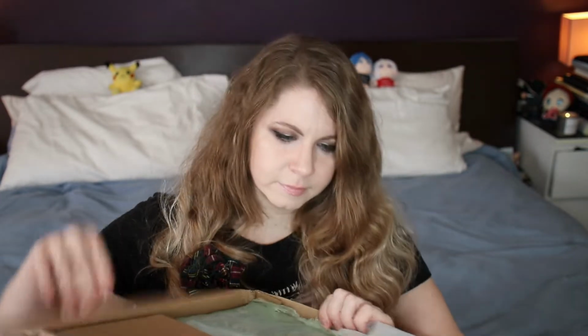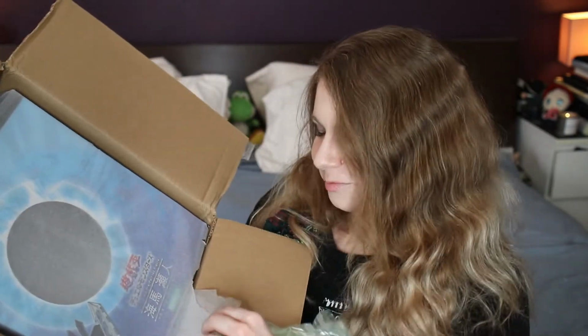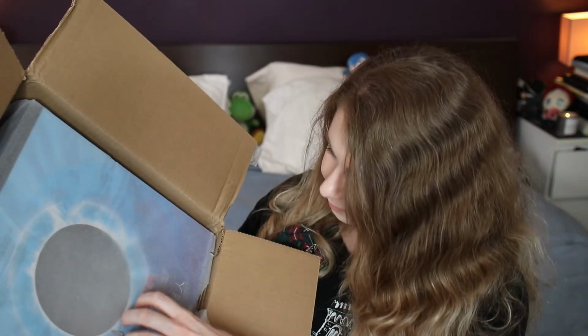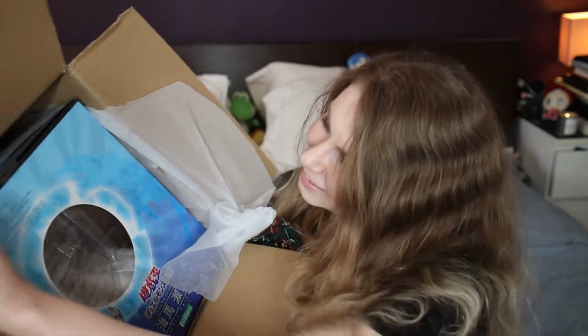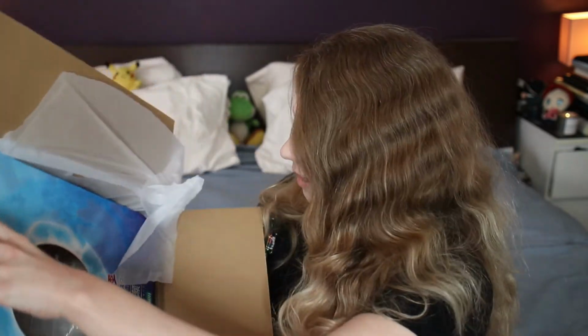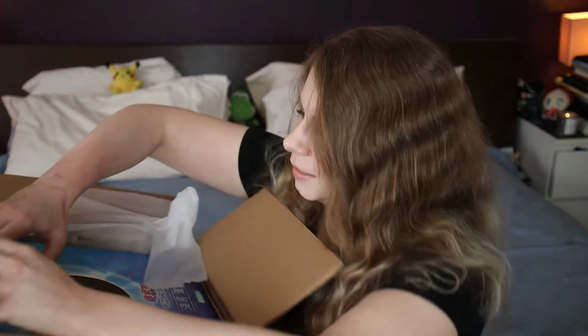First layer's down. Oh, he's so big. Oh my god. Okay, so let me see if I can get this. I don't even know if I'm in focus anymore. I hope I am. Oh boy. He's here. He's home. Let's see if I can get him out easily.